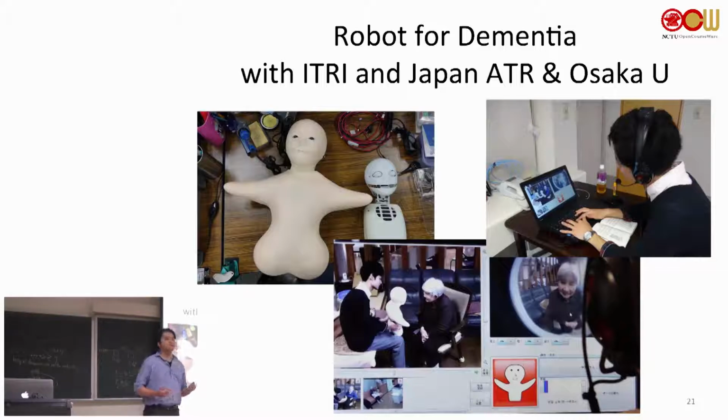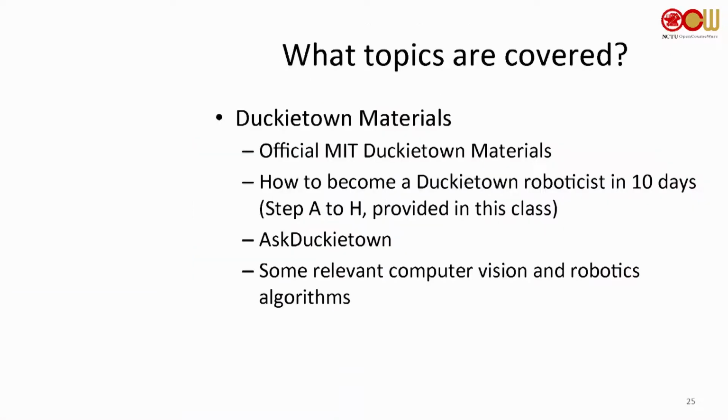Okay. This is the official MIT Duckietown material. It's open source, but some of you may try it and feel that it's a little bit complicated or difficult for people who don't have a robotics background.